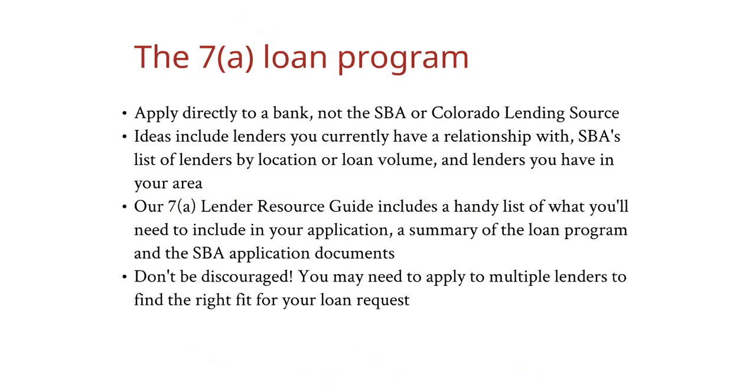To apply for the 7A loan program, you need to apply directly to the bank, not the SBA or through Colorado Lending Source. So it is important that you have a lender on board before you start the SBA process. Some ideas we recommend when you're shopping around for lenders, similar to 504, we suggest you start with any lenders you currently have a relationship with. If you don't have a relationship with a lender, there is a list of lenders on the SBA's website that you can search by location or loan volume.